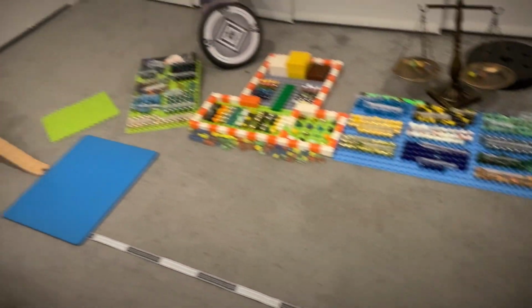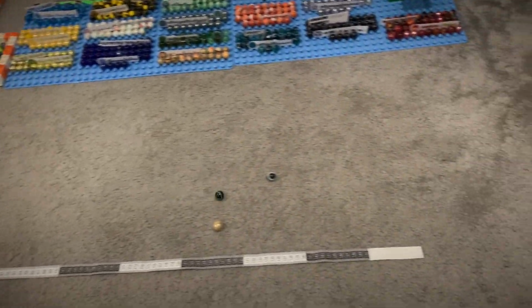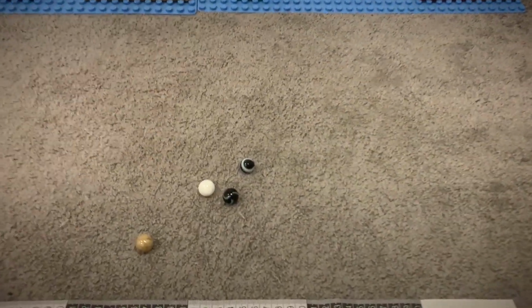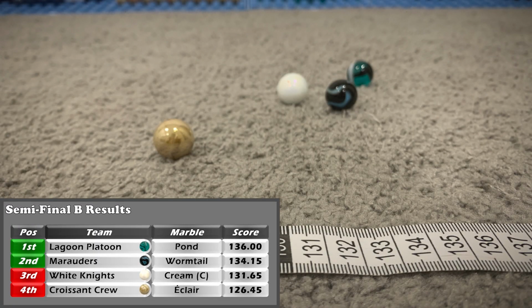Mayhem and Croissant Crew, who come down first in semi-final B, and they do all right there. Here comes the Platoon, who actually push right past the Croissant Crew, as do the Marauders. Here comes the White Knights. They push up behind the Marauders, and it's not going to be enough. The Goon Platoon and the Marauders, who I believe I mistook for Team Mayhem earlier, will advance.